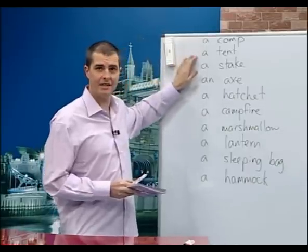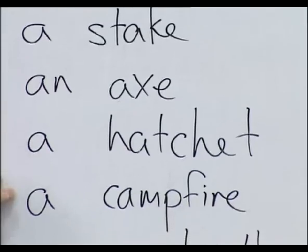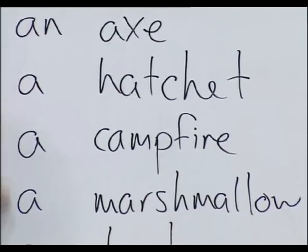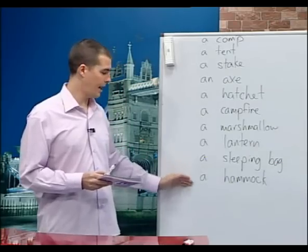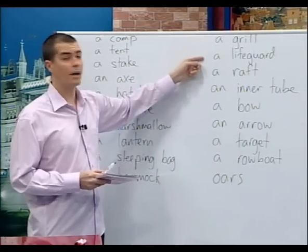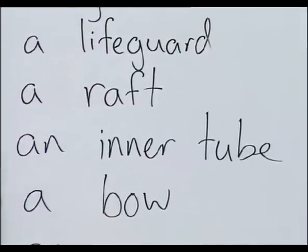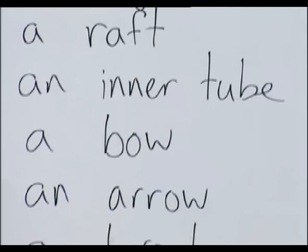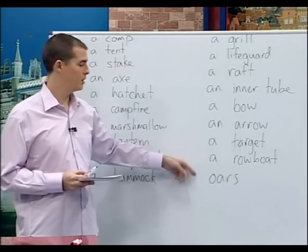Let's go over these words once again. A camp, a tent, a stake, an axe, a hatchet, a campfire, a marshmallow, a lantern, a sleeping bag, and a hammock. Okay, over here we have a grill, a lifeguard, and a raft, an inner tube, a bow and an arrow, a target, a rowboat, and finally, oars.